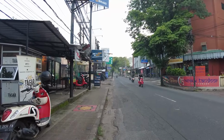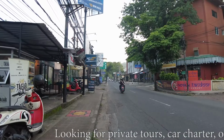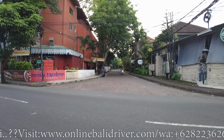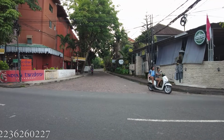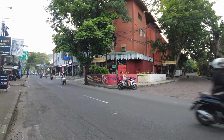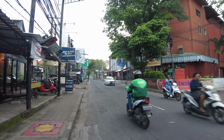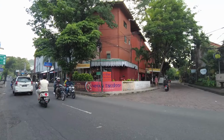Okay, so if you go straight there, you will go to Garuda Wisnu Kencana, and you can also go to Uluwatu Temple, but this time I will go to the beach, and we need to cross the road and go to that small street we call Jalan Bukit Permai, guys. But before we go there, as you can see in front of us, there are some restaurants. The Indian Tandoor restaurant is open, and there they also have Astoria or something, they are open. Okay, so let's cross the road.